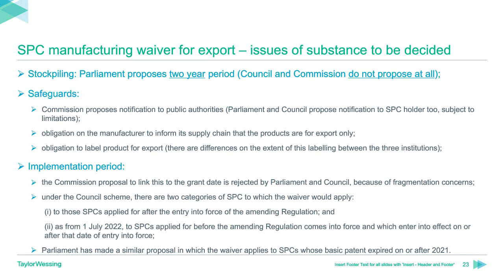But I can't finish this subject without, of course, mentioning Brexit. In particular, will the waiver come into effect in the UK? The simple answer, as a lot of things are with Brexit, is that it depends on whether the UK agrees to the draft withdrawal agreement or not. If not, and subject to delays in the Brexit date, the amendments will not be effective in the UK because they will come into force after the 29th of March 2019. And in this case, the UK would need to implement its own domestic version of the waiver. On the other hand, if there is agreement to the withdrawal agreement, the amended SPC regulation that provides the waiver will also take effect in the UK.